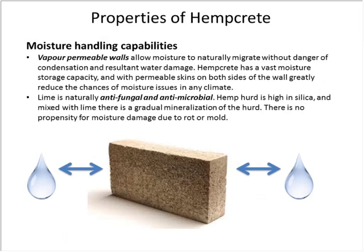So of all the properties of hempcrete, I think its moisture handling capabilities are what draw me to the material and why we incorporate it into our buildings. We work with a lot of other plant-based materials at Endeavour Centre, including straw bale, straw clay, all kinds of batt insulations, and conventional cellulose insulation. All of these plant cellulose-based materials have quite similar properties.